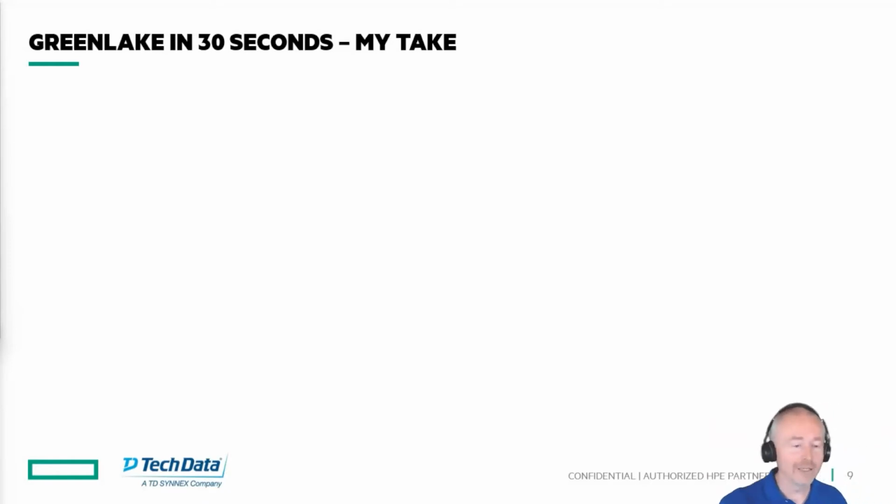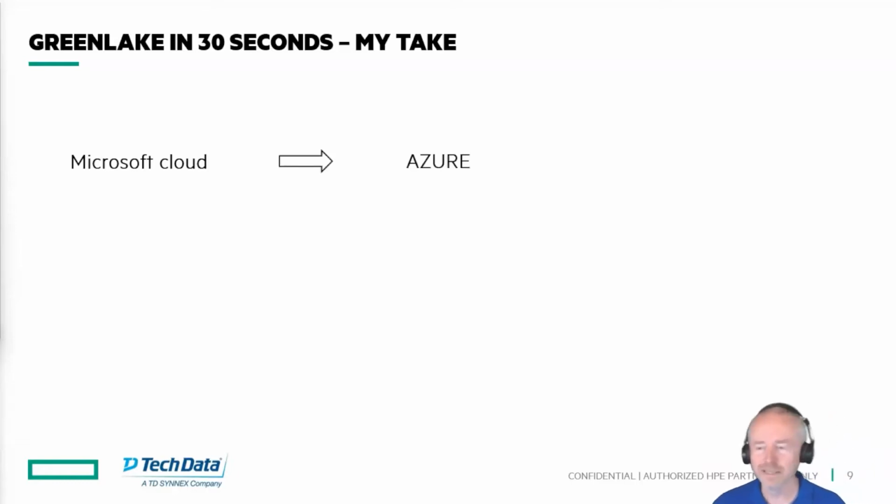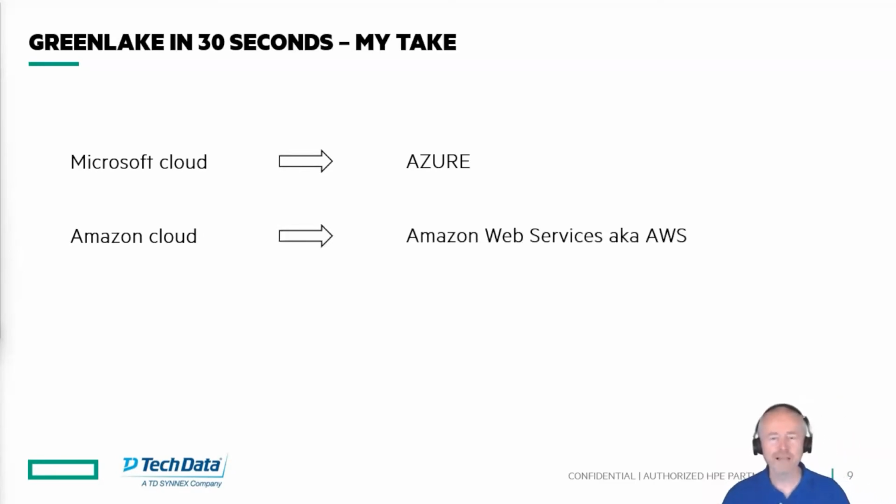But my take on GreenLake, what you should be aware of, is that when we talk about the Microsoft Cloud, okay, for 5 points, when I tell you, give me the name of the Microsoft Cloud, yell. Your microphones are muted, but even then, yell very hard. What's the answer? Yes, it's Azure. For 10 points, what's the name of the Amazon Cloud? Yes, I can hear it from here. It's AWS, Amazon Web Services.